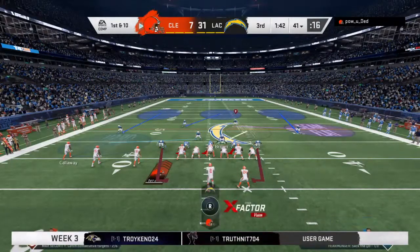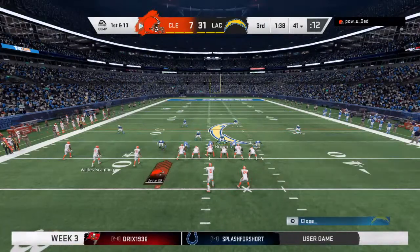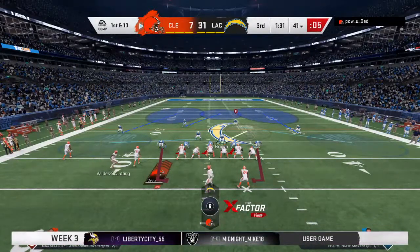49 the mic. Here we go. Here we go. Go, go. 49, go.